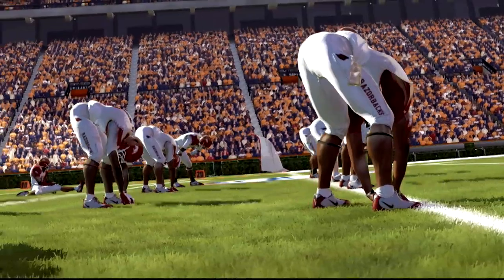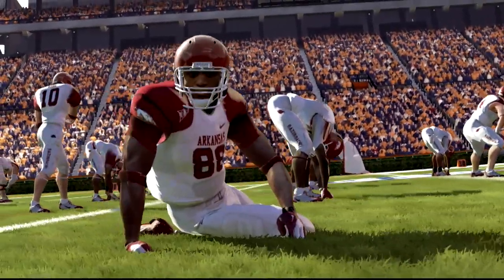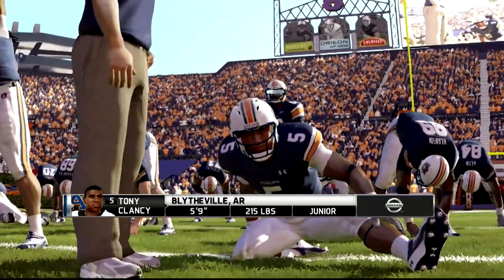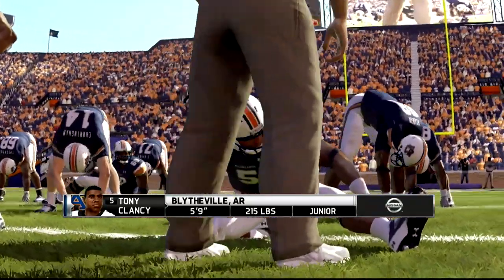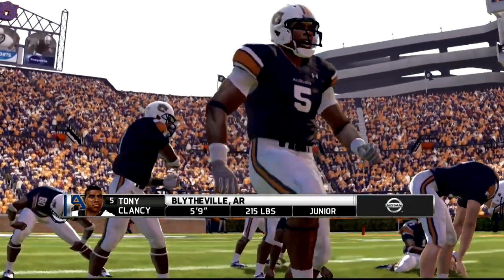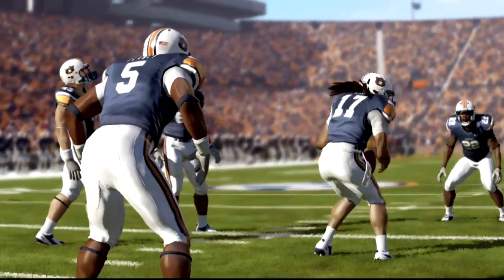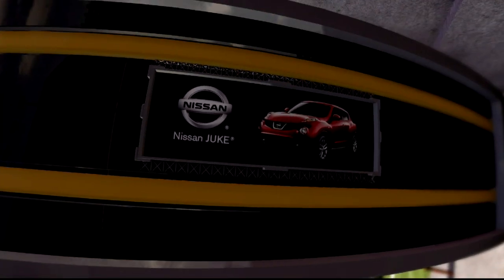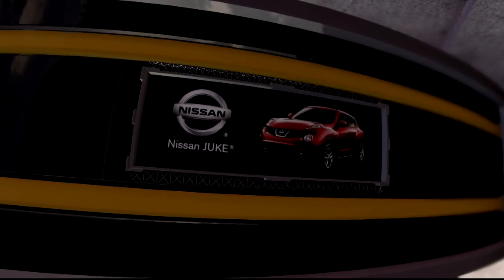This intense season continues, and we've got what should be a great game coming your way. For Auburn, the star of the offense is an electrifying running back. These defenders had better know. You'd think you have him measured for the tackle, but he can skip out of your grasp in a heartbeat. It's time to head down to the field for the coin toss, now presented by Nissan, proud partner of the Heisman Trophy.